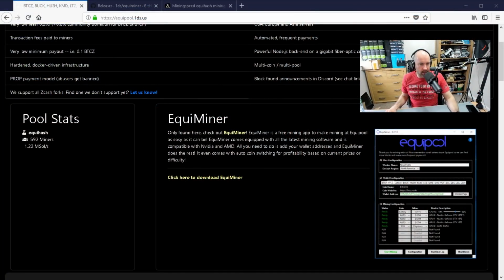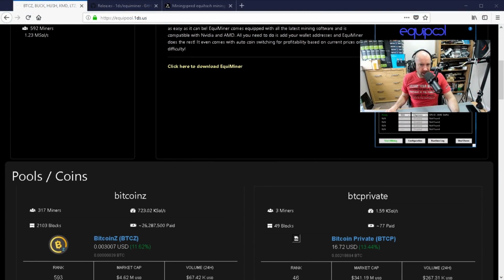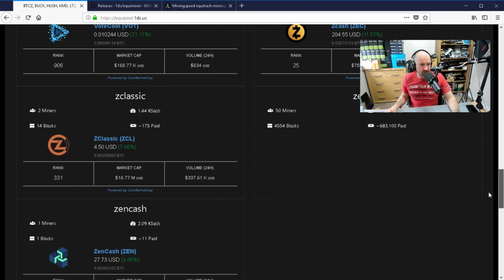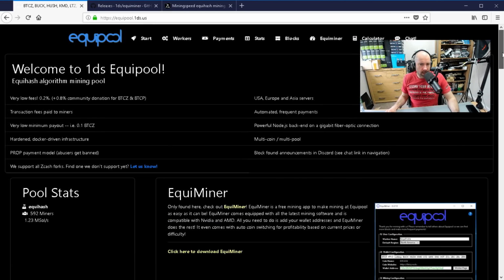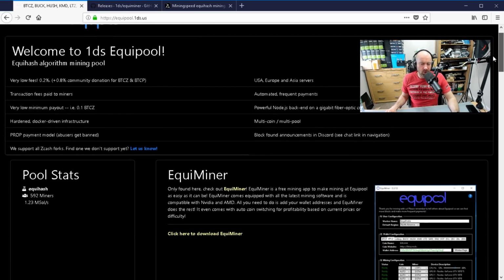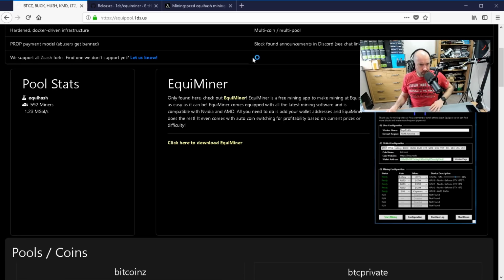When I don't know what to do, I'll sometimes just switch, and it'll switch between Z Classic and Bitcoin Gold and all these other kinds of coins. So it's pretty cool that this has got this built in. And saying that, Bitcoin Gold seems to be one of the only Equihash coins they don't have. But I don't know if Equihash is a ZCash fork though, is it? I'm not sure.